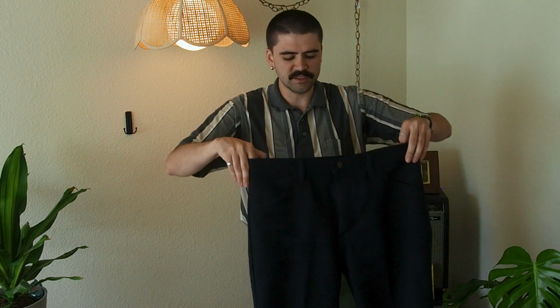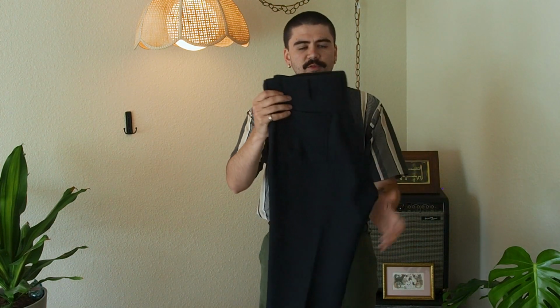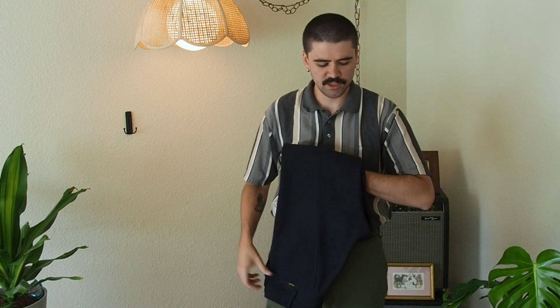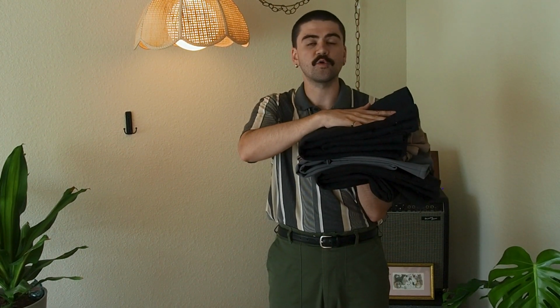Then Buddy had 4 pairs of these 80s Wranglers, these polyester cut ones, kind of like the Levi's 517s. He's got 4 of these in different colors. They're all in really good shape. They're just dusty. They just need to be washed. 4 pairs here. I'm gonna call these also about 25 a piece.